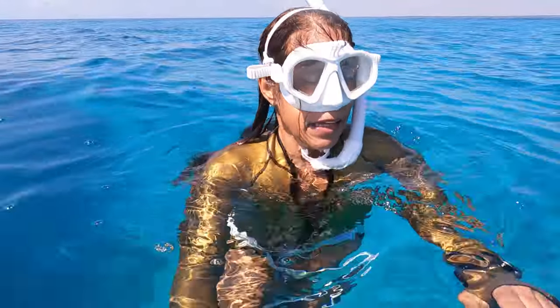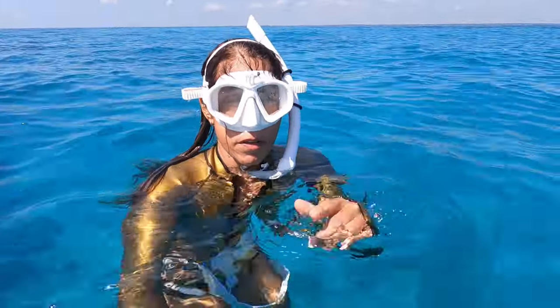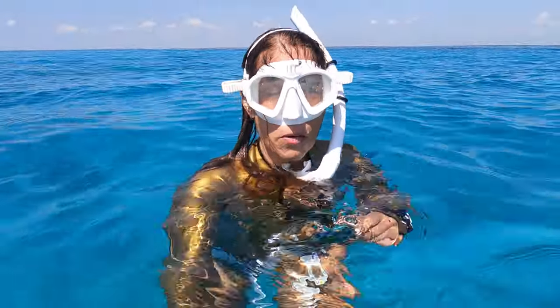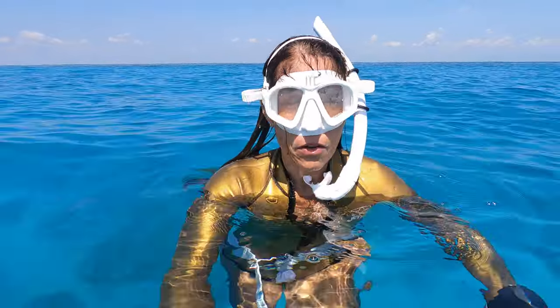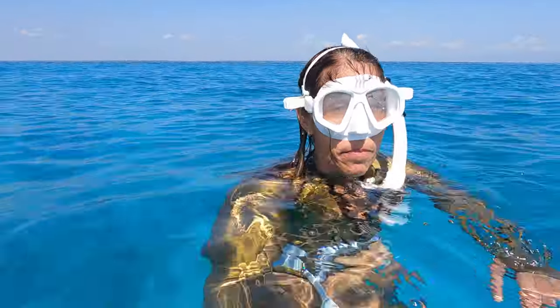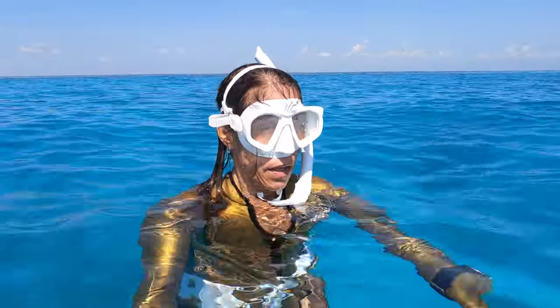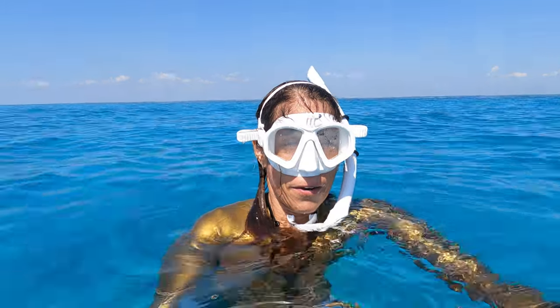Hi guys, I'm at this reef. We just got on the water. It looks really nice down there and there's some fish activity. So I'm going to swim and start to warm up and see what we can see down on this. All right.